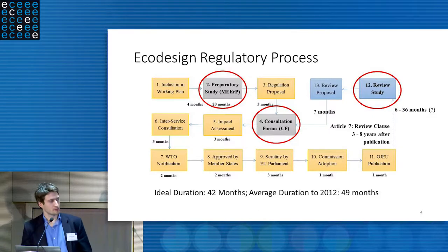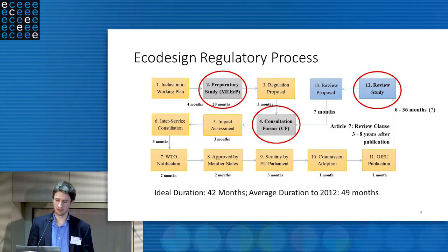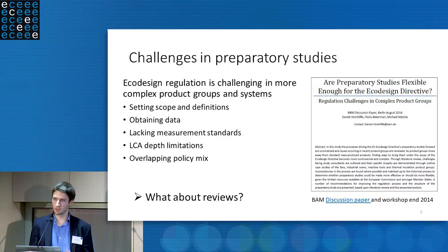Now, these three steps, the preparatory study, the consultation forum, and the review study, are really key points where you can, as a stakeholder, bring in inputs and influence the regulation and make the study better, for instance. So when we were talking about maybe bringing in learning curves or different aspects in the life cycle cost analysis yesterday, this is where it actually probably has to happen, unless it goes into the impact assessment, which is done without so much stakeholder input.